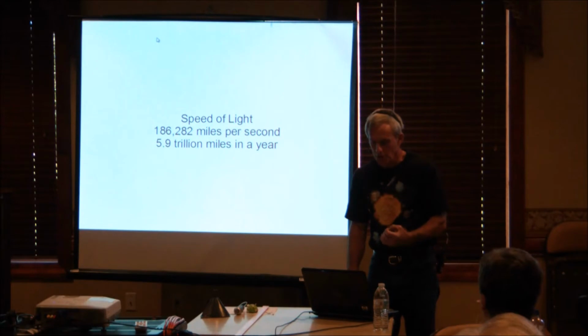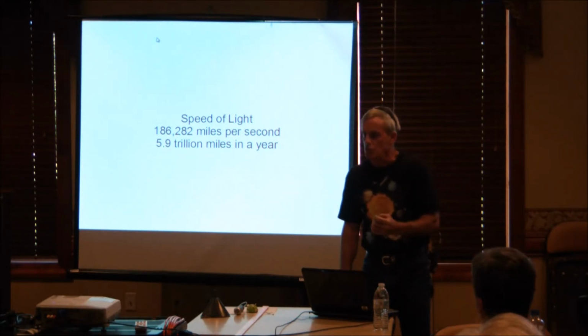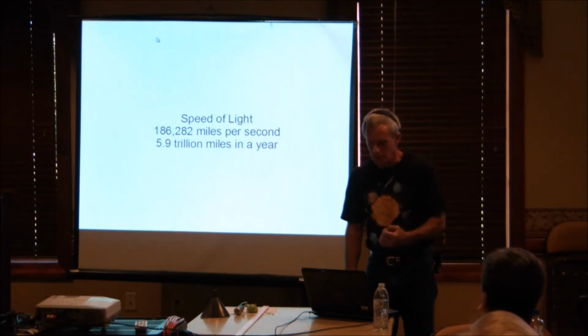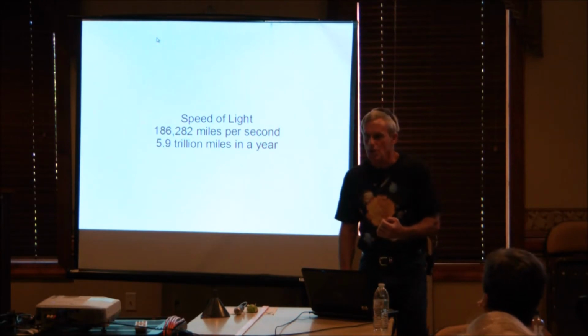The speed of light is 186,282 miles per second, which is the equivalent of traveling around the Earth's equator 7.5 times in 1 second. Light travels about 6 trillion miles in a year, and when it does that, it's called 1 light year.